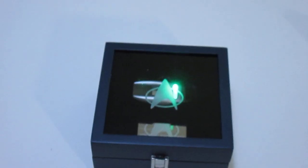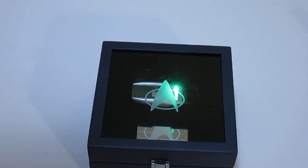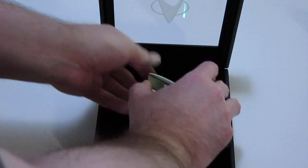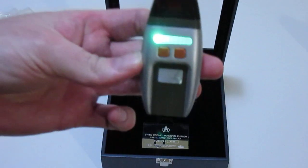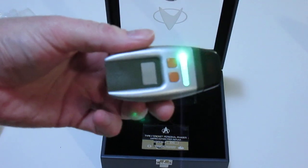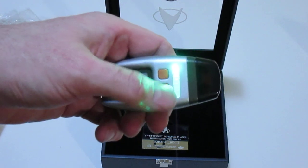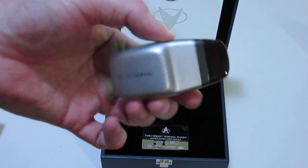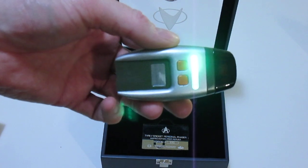All right. Did you want to take a closer look at it, actually? Let me get this out of the way. All right. Let's go in for the extreme close-up here. Kinda, sorta. Okay, there we go. It's a little better. Cool.